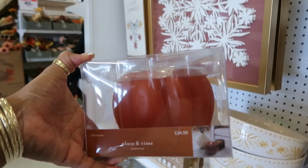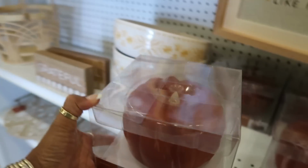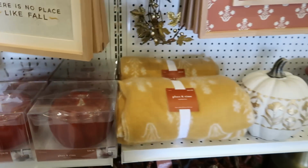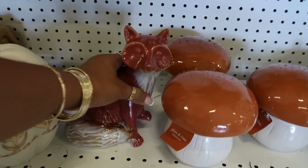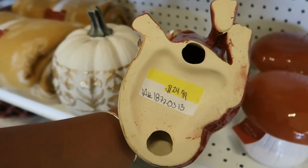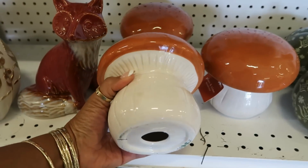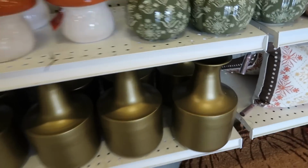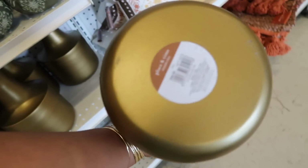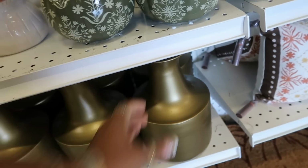This right here is like that flicker candle for $35. You see the top right there? It kind of flickers when it's on. So it has a little light inside. I like this little fox, $25. And then there's some little mushrooms right there. $39 for that.